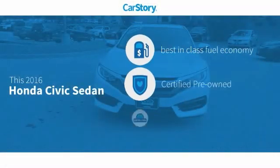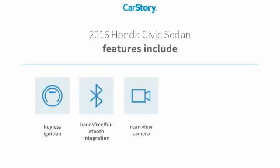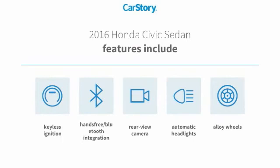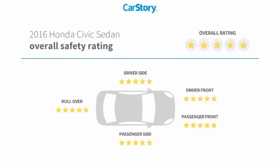Car Story research indicates this vehicle as having best-in-class fuel economy, certified pre-owned, and low miles. Features also include alloy wheels, keyless ignition, rear-view camera, hands-free Bluetooth integration, and has been listed as an IIHS Top Safety Pick with these ratings.